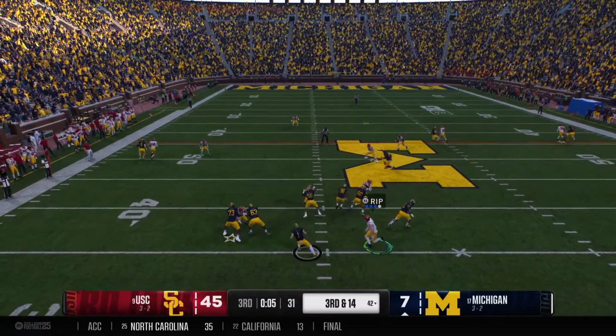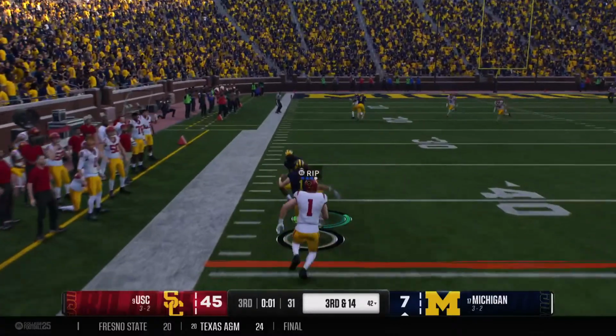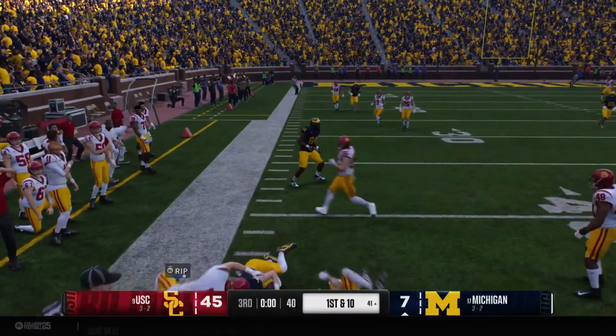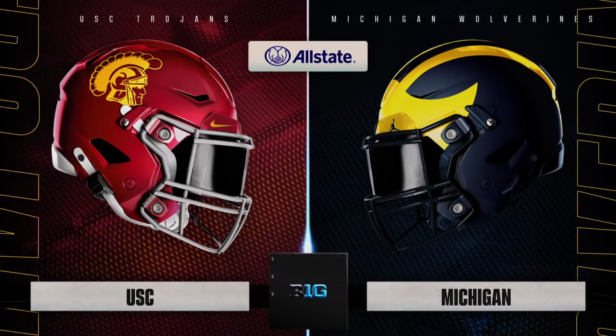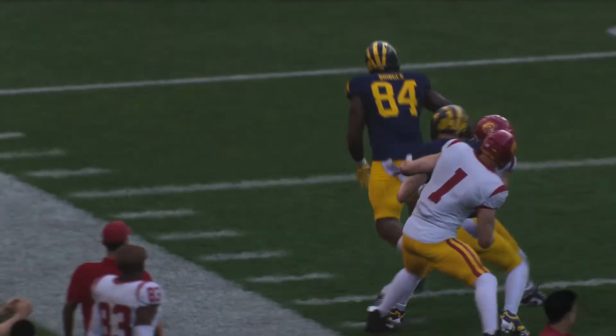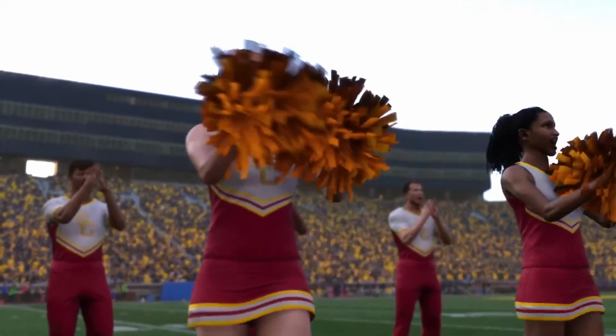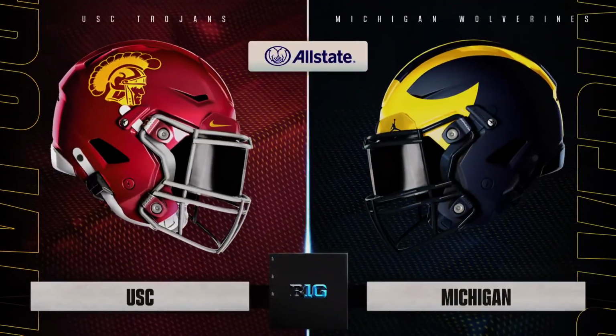Looking downfield, and he needs a bunch. Here he goes, breaking the pocket. At the 45, on his way. There to make the tackle, and with that, we'll head to the fourth quarter. As we head to the quarter break, it is USC holding the lead. Let's take a quick look at the national rankings to see how this playoff race is shaping up.